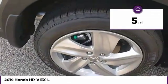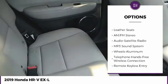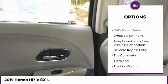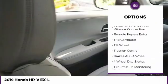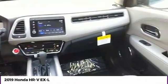Here are some of this vehicle's great options: traction control, anti-lock braking system, air conditioning, moonroof, Bluetooth wireless data link for hands-free phone, power steering, aluminum wheels, floor mats, cruise control, FWD.